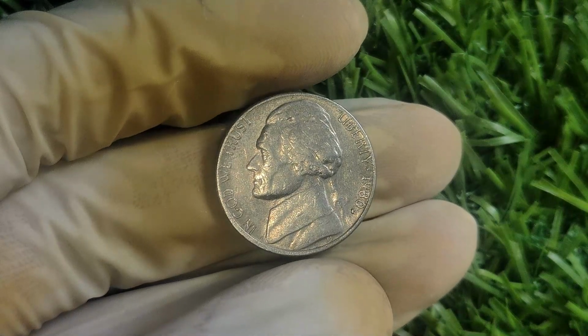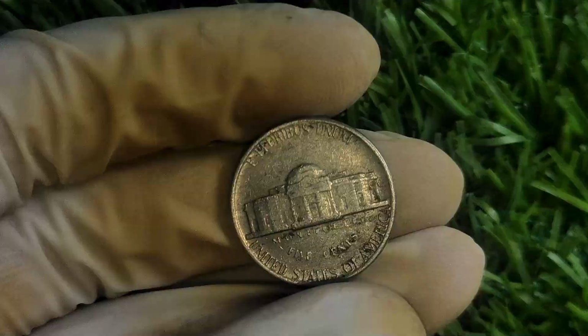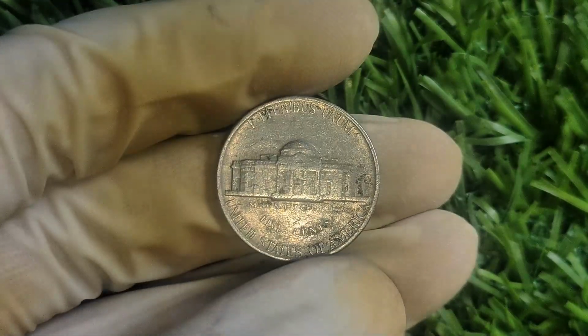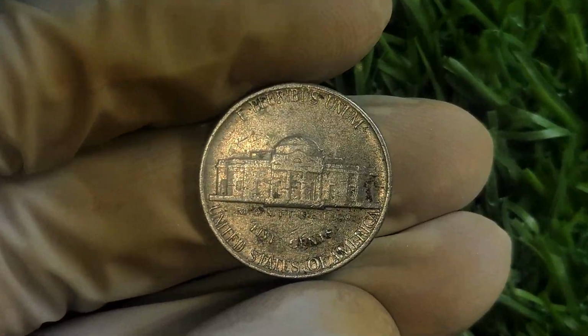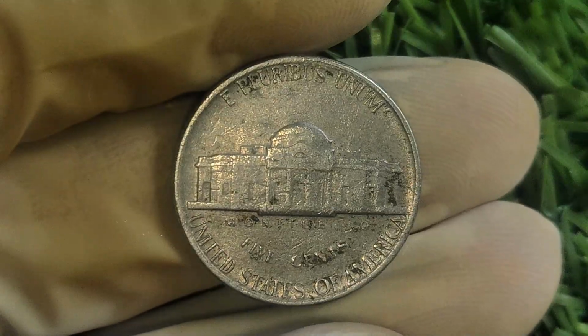So, to wrap things up, that 1980P Jefferson Nickel sitting in your change jar might just be more valuable than you think. Whether it's the rare double die error or simply a well-preserved piece of history, this little coin could hold the key to unlocking a treasure trove of cash.